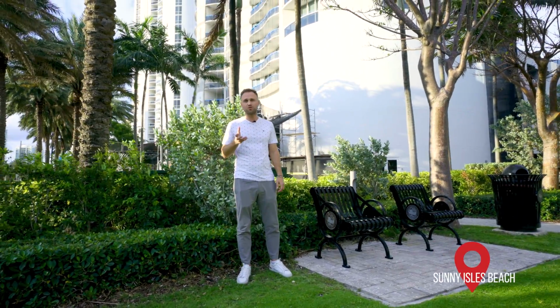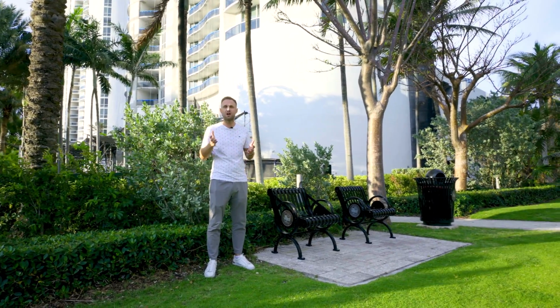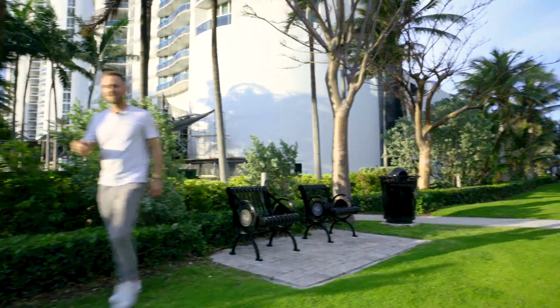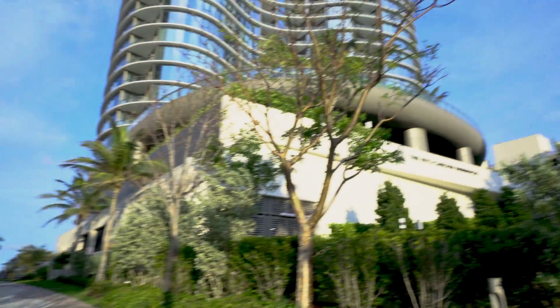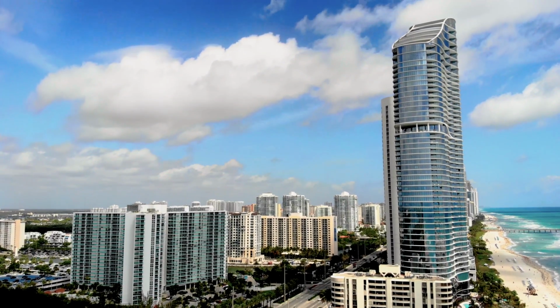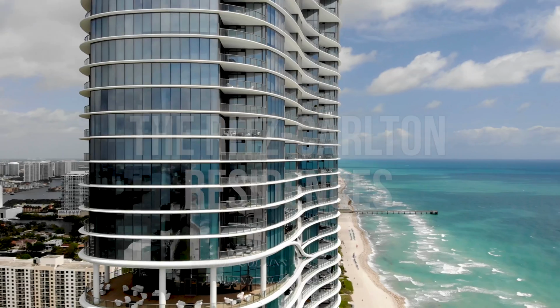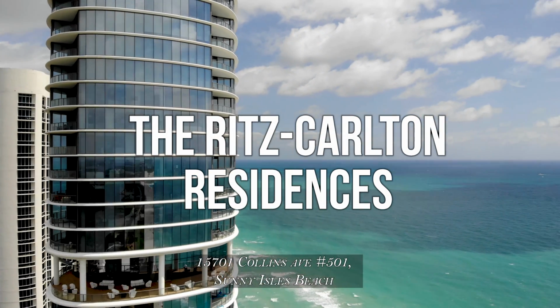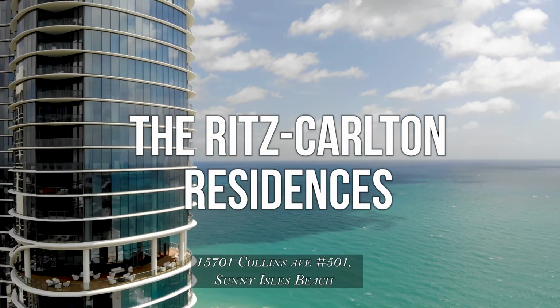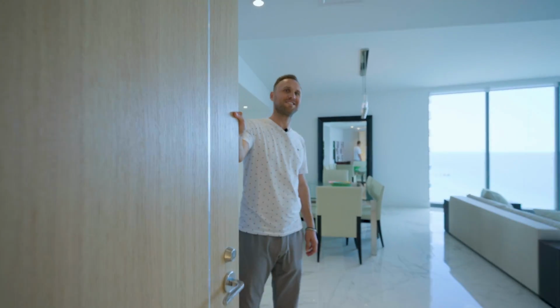And today we're about to tour one of the condos at Residences at the Ritz-Carlton Sunny Isles Beach. Let's go. Guys, welcome to Ritz-Carlton Residences.